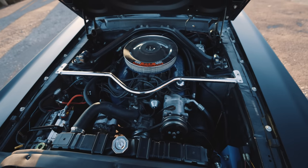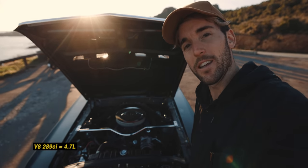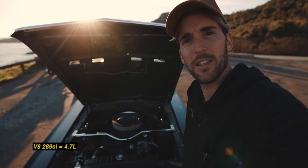Now let's talk about the engine. This car is the Type C, so it has a 289 cubic inch engine, which is 4.7 liters, I guess.